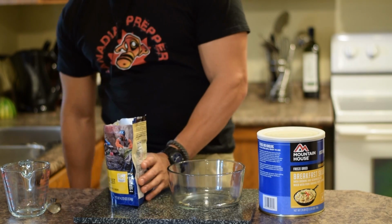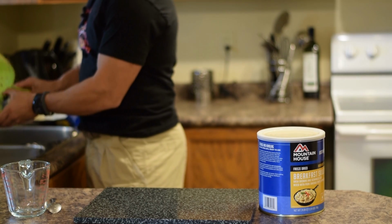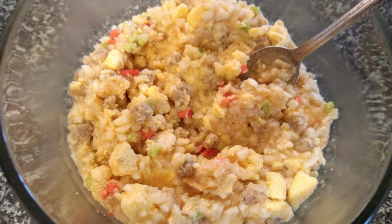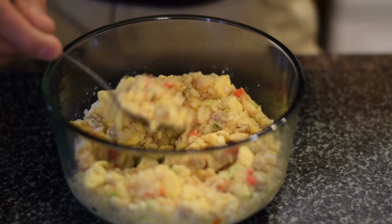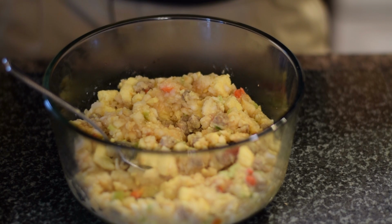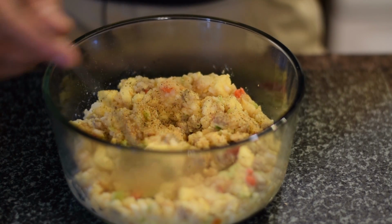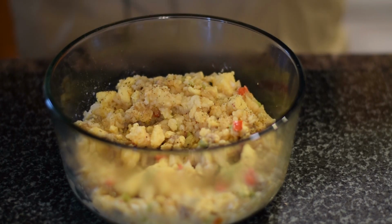All right, so it's been 9 minutes. Now, this one doesn't look the most appealing. It's not like your rice and beans type stuff, but honestly, it doesn't look too bad, to tell you the truth. I got some spices here just in case it's not palatable enough. For something that lasts 25 years, that ain't bad. I'm just gonna add a little bit of Mrs. Dash on there. I know that might not be a luxury in a shit hits the fan situation, but you know what? That's pretty darn good.